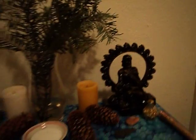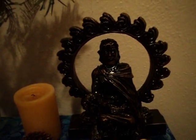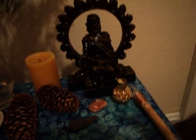And on the right I have god things. This is the god statue and candle and the gold bottle, a sunstone and the arrowhead. And I also lay it out elementally.